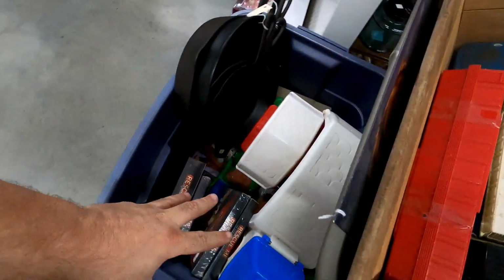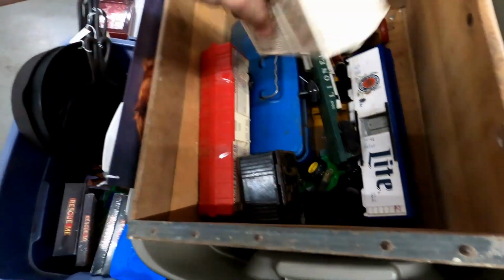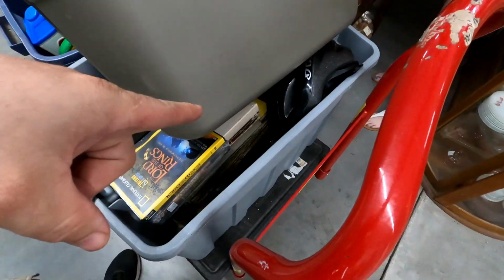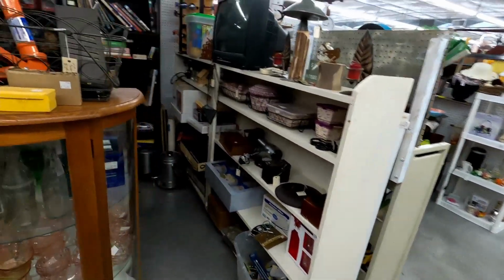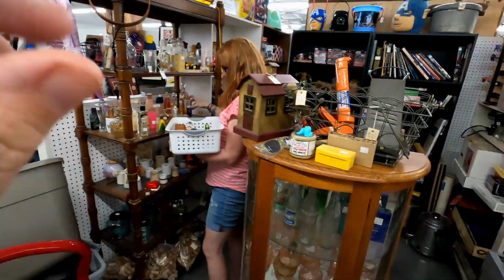Okay, I've got some DVDs, I've got a toy, got a bunch of cast iron skillets, I've got some more toys like some train boxes, more DVDs, we've got some bicycle helmets, some records that'll go into the media booth. She's putting the perfumes out, and I've got to condense some of this stuff down so that we can get all of this in here.